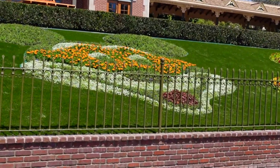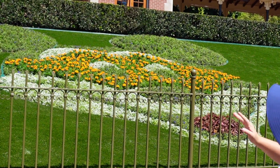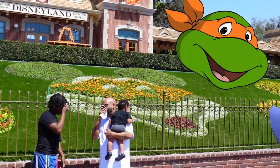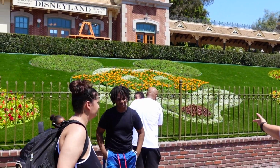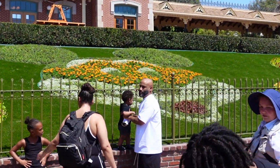Now, the first thing that we're noticing as we walk in is the brand new flower display that they have here, which is Mickey, like, in a bandana, kind of looking like Michelangelo from the Ninja Turtles. I don't know about this one, man. I mean, it's all AstroTurf now, so it's actually no grass, but it's just, I don't know.